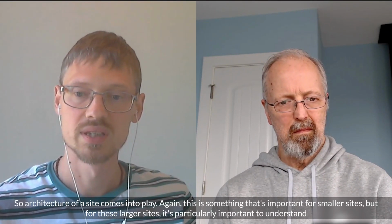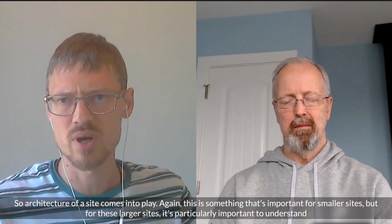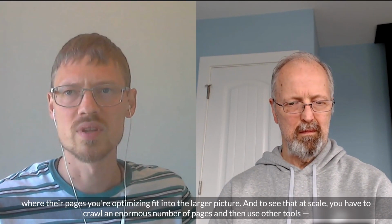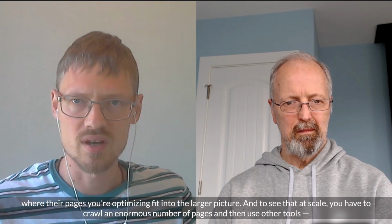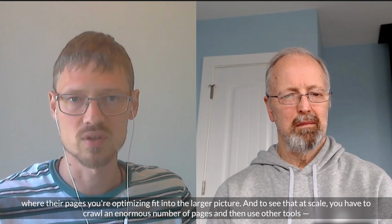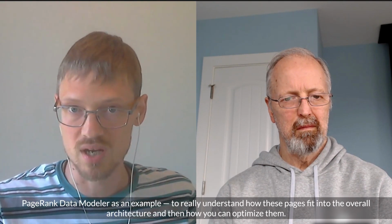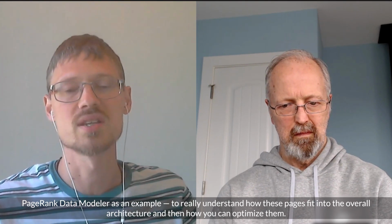So architecture of a site comes into play. Again, this is something that's important for smaller sites, but for these larger sites, it's particularly important to understand where the pages that you're optimizing fit into the larger picture. And again, to see that at scale, you have to crawl an enormous number of pages, and then use other tools, PageRank data modeler as an example, to really understand how these pages fit into the overall architecture, and then how you can optimize them.